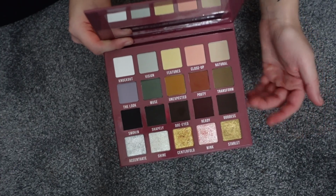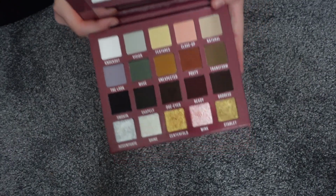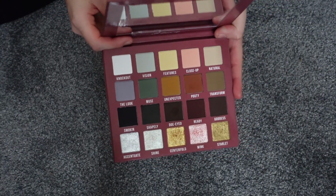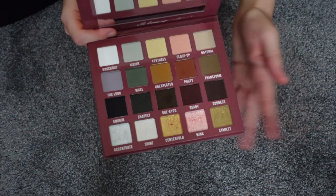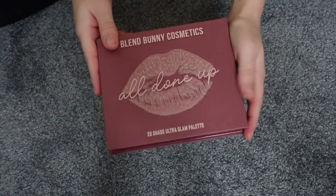And usually if a launch goes well, I like to treat myself to something nice, and I thought, since this palette is basically perfect for me and it's launching around the same time as I am, I just knew that I wanted it. And I have used this quite a bit since I've gotten it. I will be doing videos with this at some point. Let me know, what would you like to see?